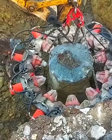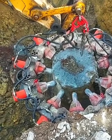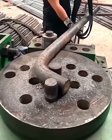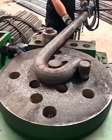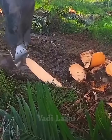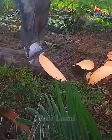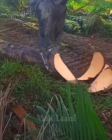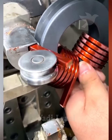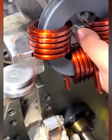This heavy equipment easily bites off the excess part of a pile driven into the ground. Excavator operator accurately chops tree trunk without much effort. You are now seeing how this machine automatically winds thick copper wire onto a core for the production of inductance coils.